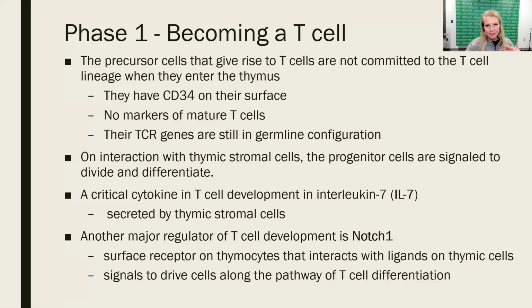As we look at T cell development, we're going to break it up into two phases. Much like what we did with B cell development, we broke it up into phases and talked about what happened at each one. We're going to do the same here. It's just that there's not as many phases, or at least we're just focusing on the first half, and we're not looking at the other phases of when a T cell is mature and goes out and looks for infection.